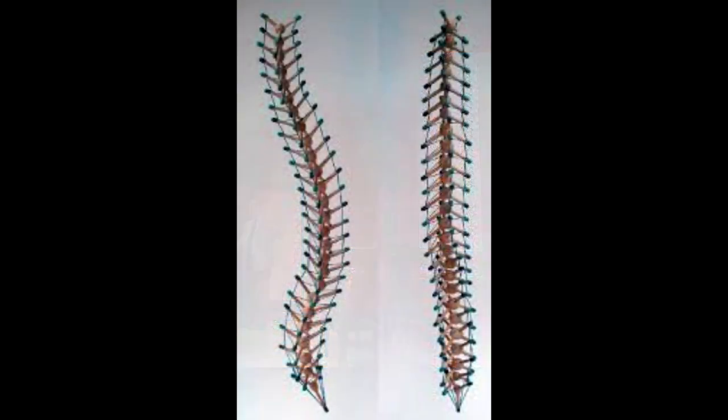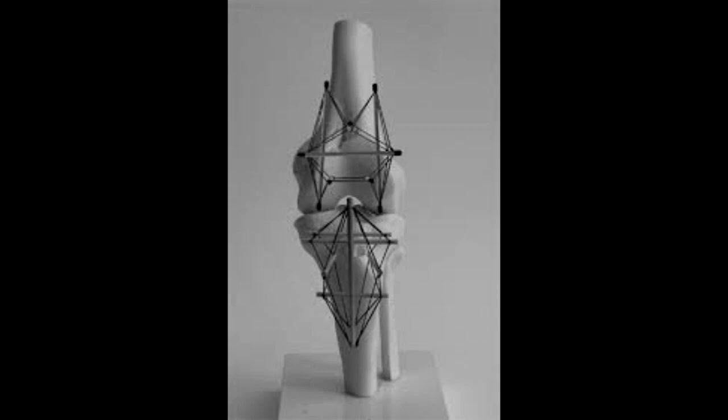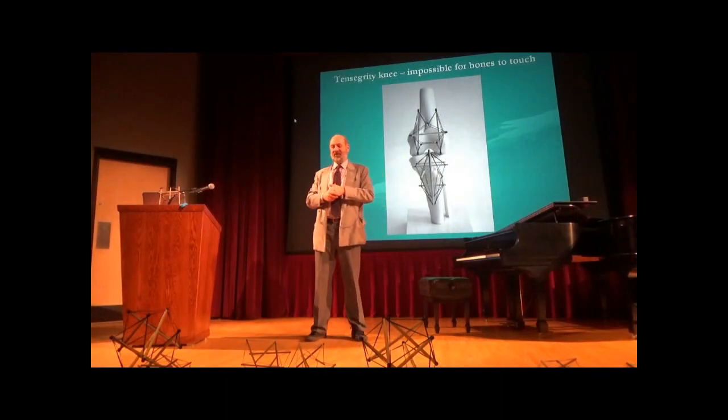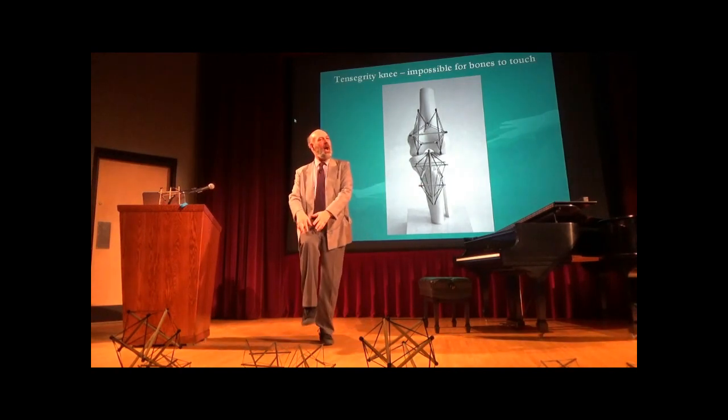Here's a model of a tensegrity spine complete with all 24 vertebrae going from the bottom one, L5, up to the top one, C1. And here's a knee. Now, Levin really wanted to... some guy, I guess the guy agreed to do this beforehand, because he's on the operating table, he's awake, it's local anesthetic, his knee is wide open.